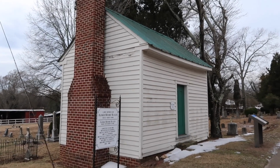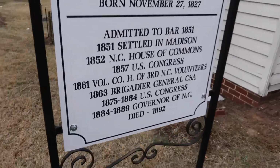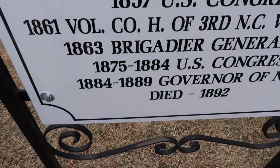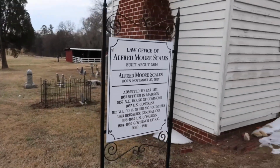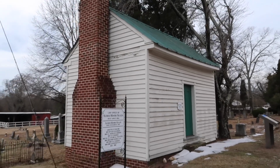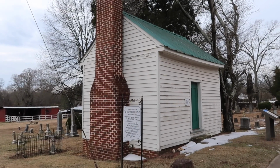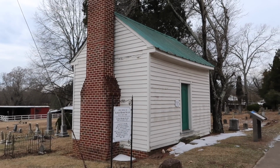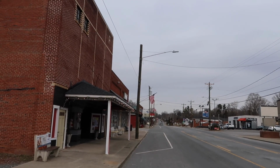Also, he was the governor of North Carolina from 84 to 89 back in the 1800s. Look at that. Also in the Congress. There you go, a little historical building right here, with a nice warm chimney. Keep them warm by the fire back in the day.